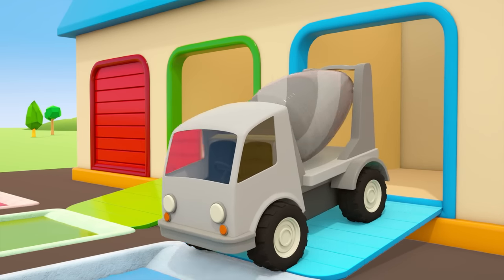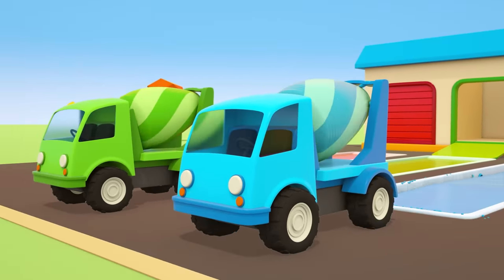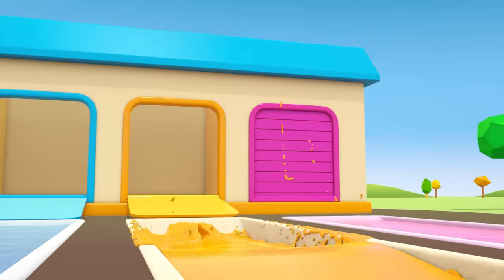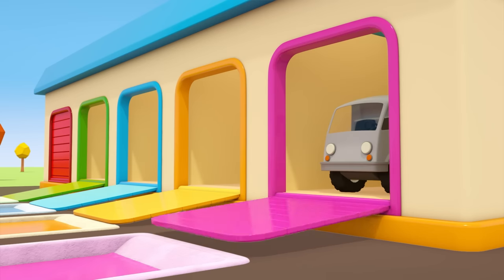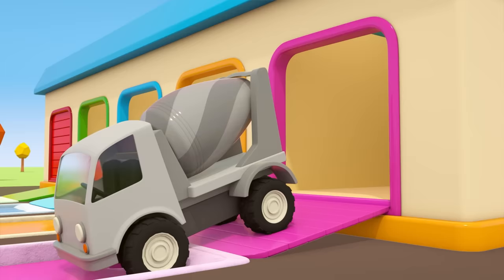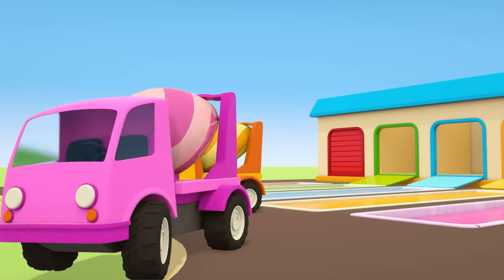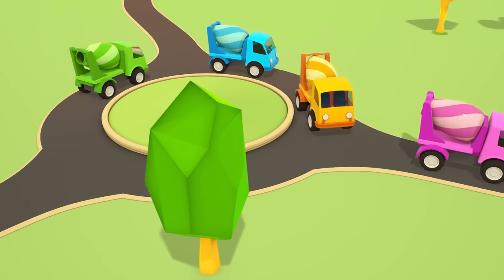A blue one. An orange one. And a pink one. The concrete mixers are off to Candytown. Each of them is going to lay the foundation for the shop that matches their color.